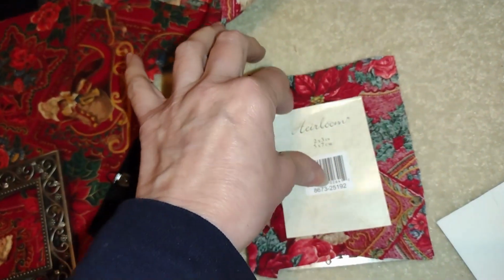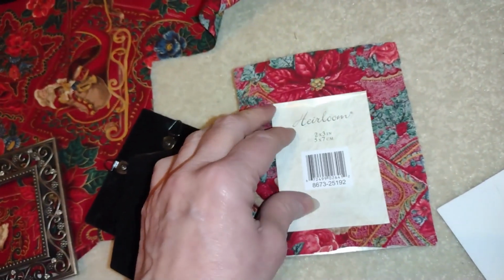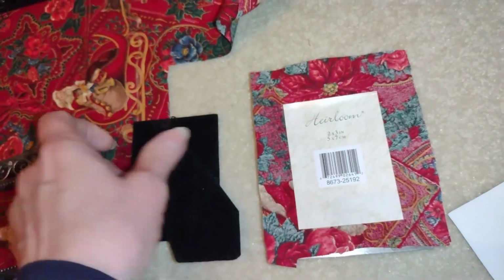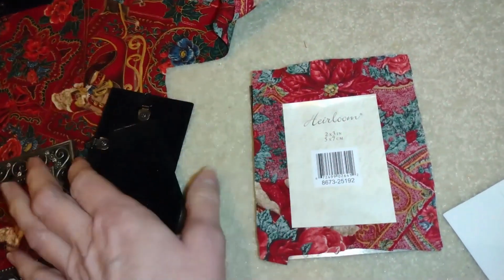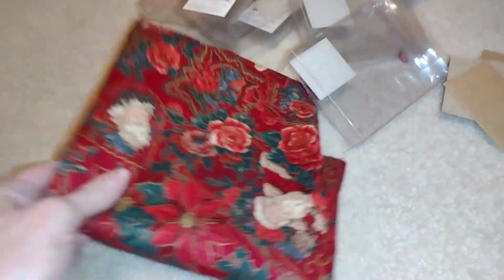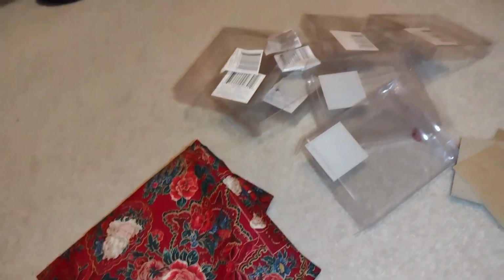Now what I want to do, see, I want that to be the top. So when I put this in here, I made sure that was at the top. So that way I know when I put this in here, this way is the top because I want this to be at the bottom. So that way I know when I get it done, I'll have it in the right position when I turn it around. I have a nice bit of fabric that I can go ahead and pass along to someone else.